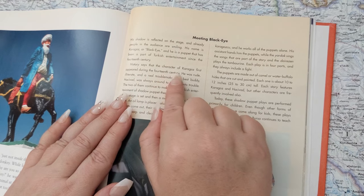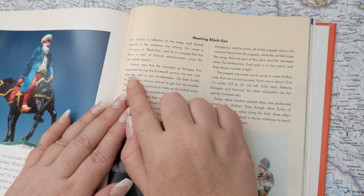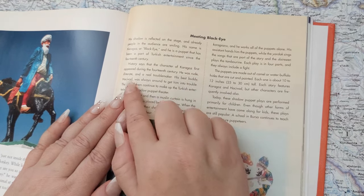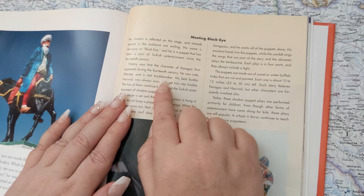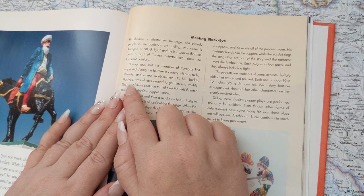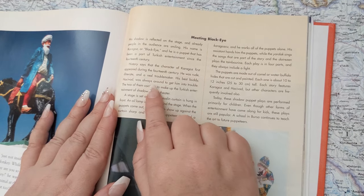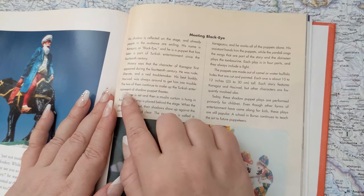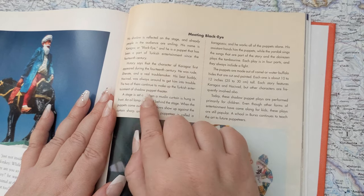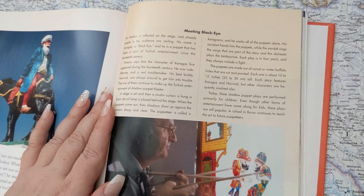History says that the character of Karagoz first appeared during the 14th century. He was rude, illiterate, and a real troublemaker. His best buddy, Hasvad, was always around to get him into trouble. The two of them continued to make up the Turkish entertainment of shadow puppet theater.